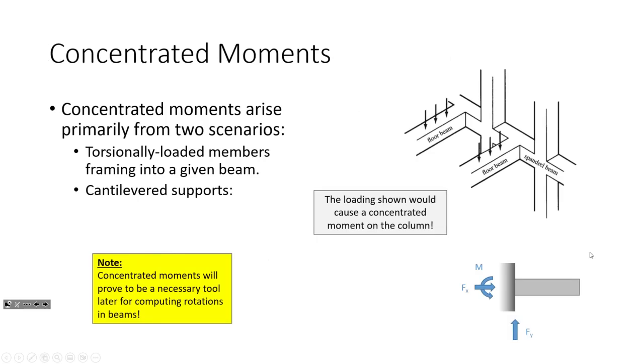What I want to talk about now are concentrated moments. Okay, concentrated moments really in the real world come from 2 places.